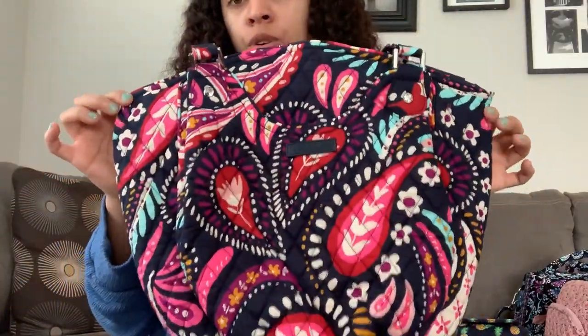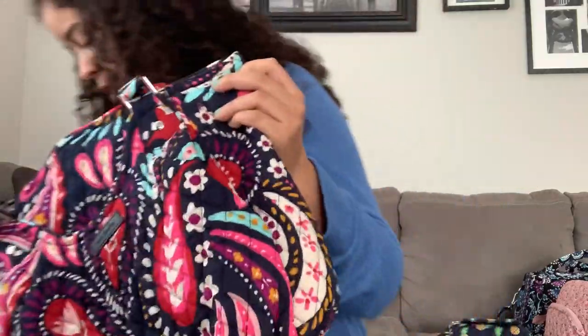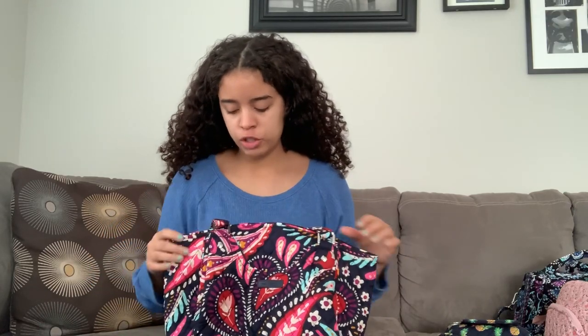So I just really wanted to give a shout out to the pattern, because Painted Paisley is just, in my opinion, beautiful. It's amazing. I just love it. So I'll go ahead and go over the features of this Glenna bag. It's basically, like I said, the second iteration. There are a couple small differences, but nothing major.